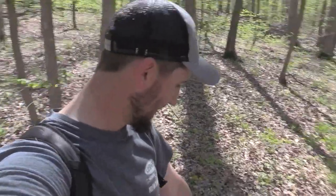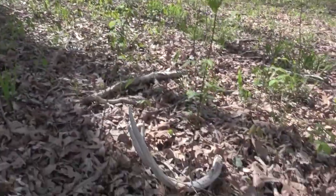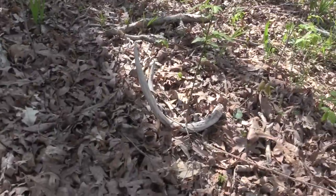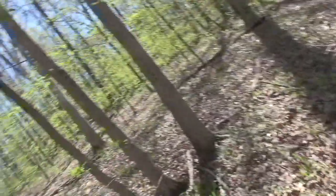Well, I actually held off the excitement this time. I found another shed as it lays. I've been getting too excited and I pick it up before I even think about taking a picture. Question is, I may look around just for a second, see if I can find the other one. It's his left side.